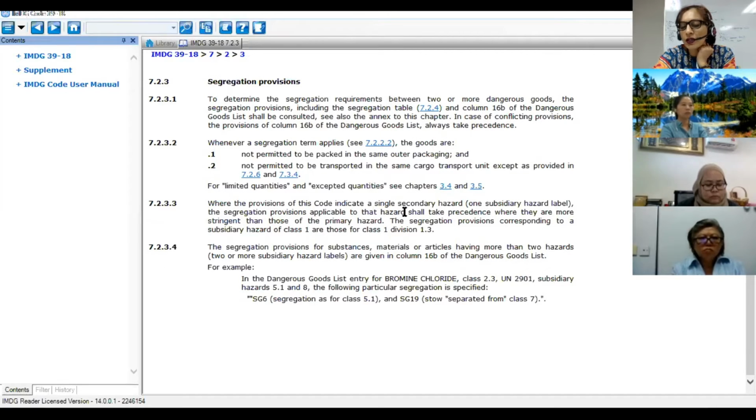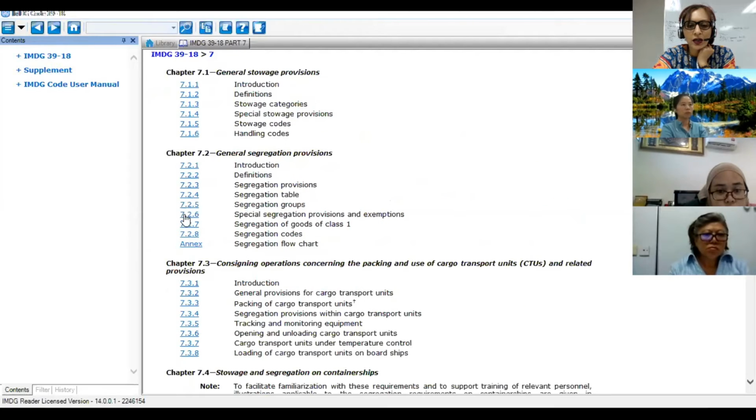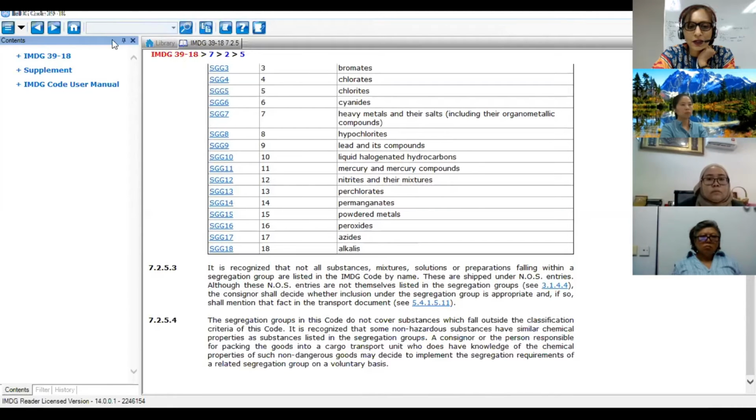Where the provisions of the code indicate a single secondary hazard, the segregation provisions applicable to that hazard shall take precedence. I explained that to you as well. And now we go to 7.2.4. I covered all these provisions. And then the table, and from the table we looked at the segregation groups, the 18 groups, and the 18 groups are in 3.1.4, at this part of the code book, where it will list out the UN numbers that fall under these 18 group types.